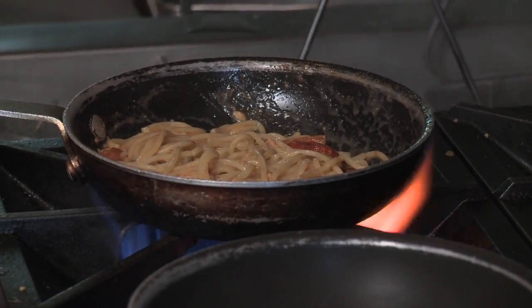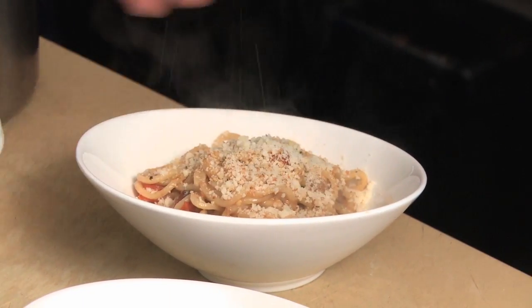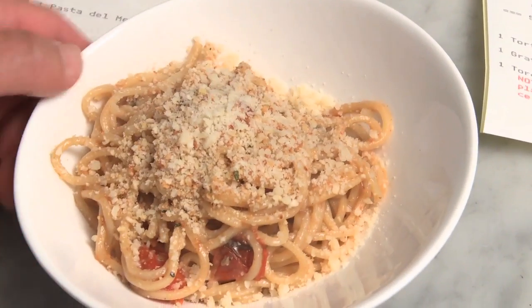So what we have here is spaghetti, roasted cherry tomatoes, garlic breadcrumbs, Calabrian peppers, and anchovies. And again, this is your handmade fresh spaghetti.